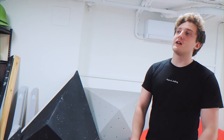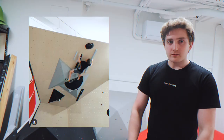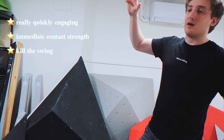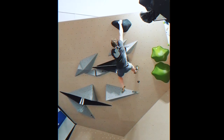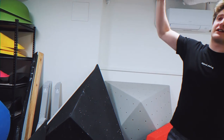Cool. When you catch it, I think that's when it comes into really, really quickly engaging everything and the immediate contact strength. Right. So you mean when you jump to one, you're pulling in straight away? Yeah, and I think being able to kill the swing, because on a crimp you can bite down and pull back in with it, on the sloper, as you come out, you just get nothing. So trying to kill the swing or reduce the swing, that's mostly all your core and everything to stop you.